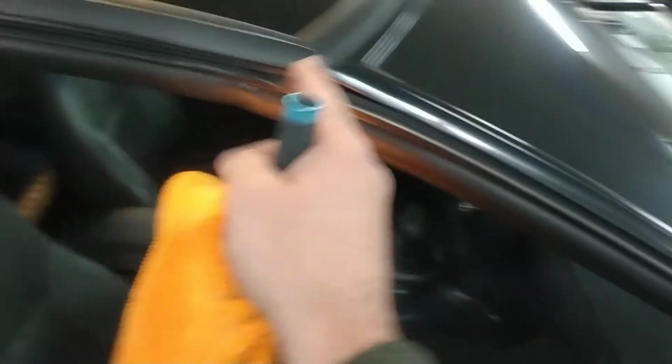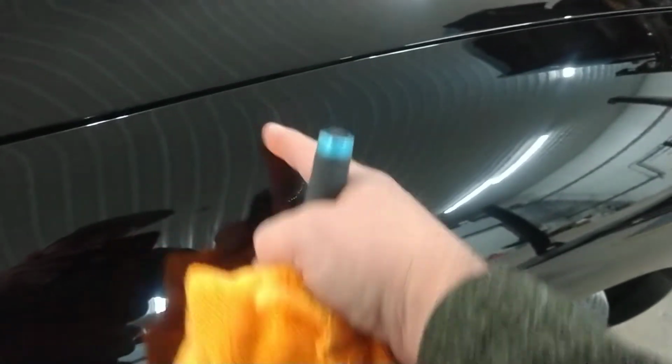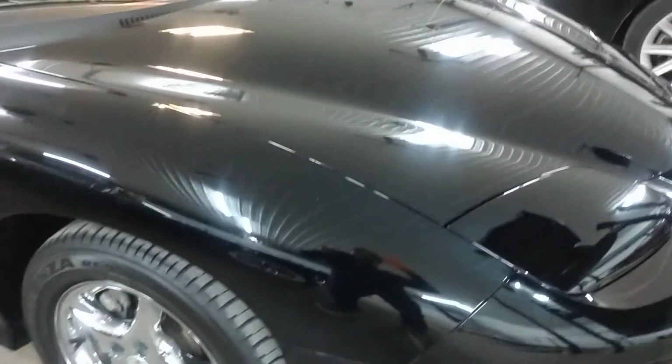Rear door gap of the passenger door looks great. Got one little chip right there, two maybe. Again, all this trim work looks nice. All the weather stripping looks great. No issues on the T-top. Looks very nice. We'll get to the interior here in a second. Got one little blemish right here. Hard telling what that was. Not quite sure what that is, but it's a blemish in the paint. You can just barely see it.